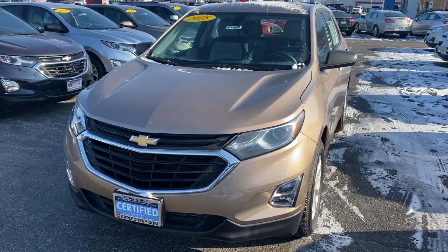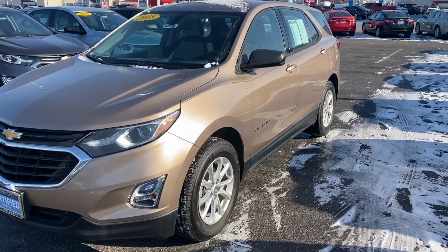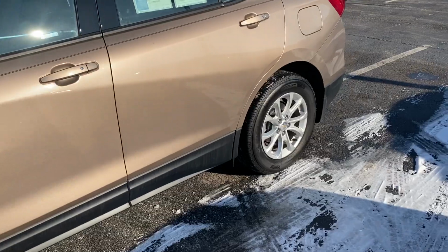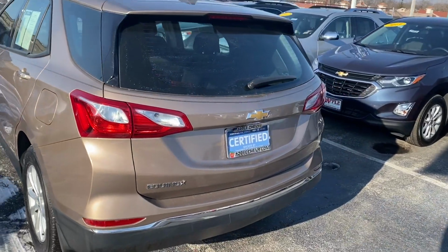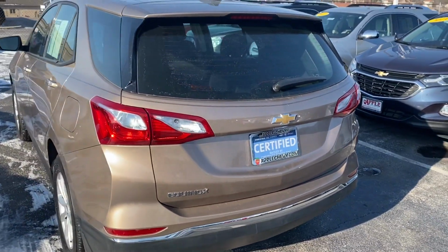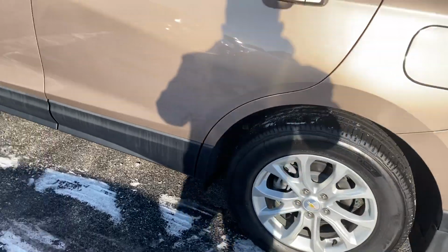Today I'm standing in front of my certified pre-owned vehicle pick of the week, the 2018 Chevy Equinox LS. This front wheel drive vehicle has 20,010 miles on it and has never been reported in any accidents. It comes with a 1.5 liter 4-cylinder engine, solar absorbing glass, and 17-inch aluminum wheels.